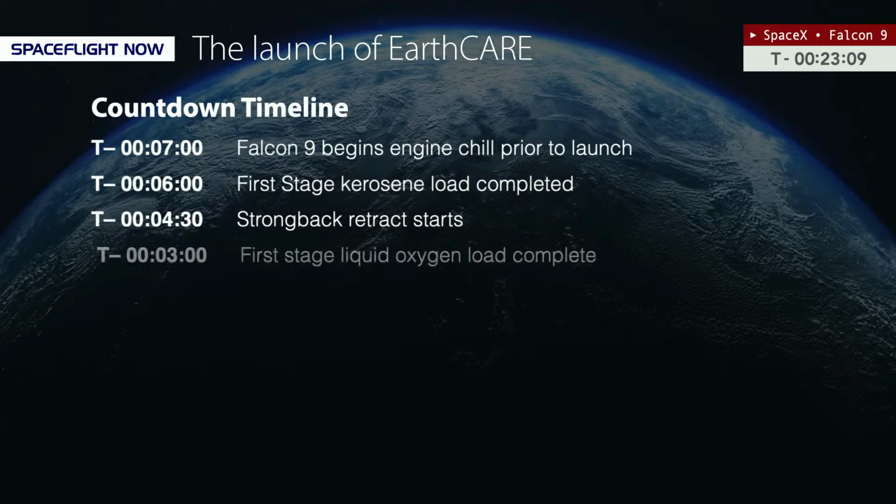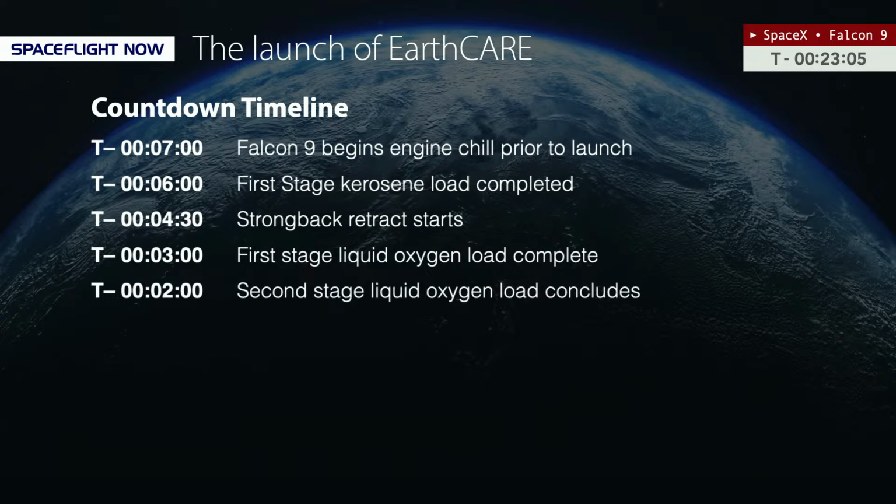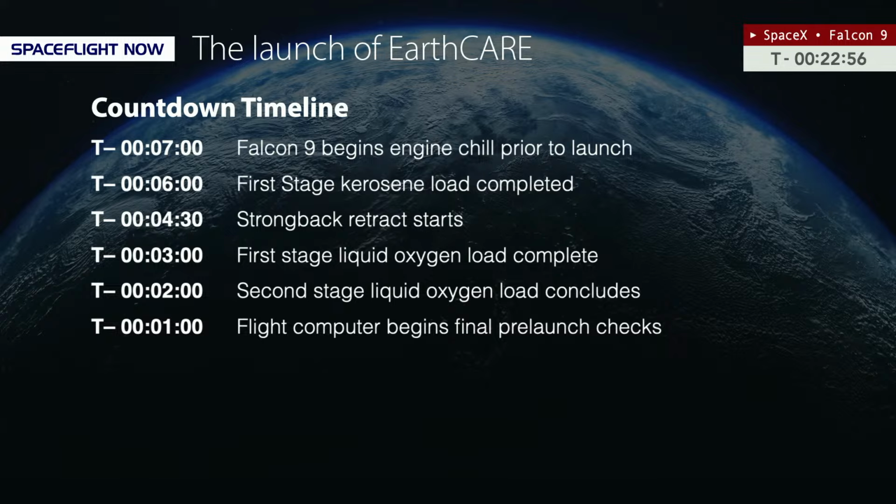Next milestone is T-minus 3 minutes when the first stage liquid oxygen tank is full. And T-minus 2 minutes, LOX load is complete on the second stage. The Falcon 9 is fully loaded with 1 million pounds of propellant. In the final 60 seconds, control of the countdown is handed over from the ground sequencer to the Falcon 9's onboard flight computers. The propellant tanks are brought up to flight pressure.